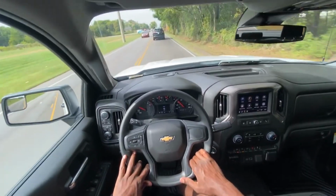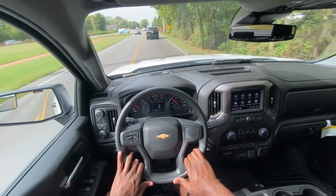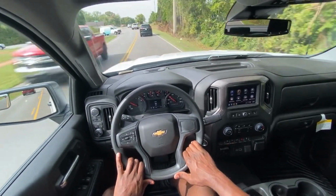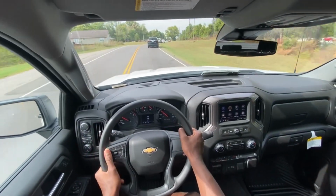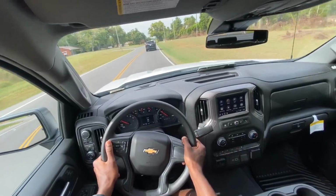But trucks are expensive nowadays. I guess they've kind of always been expensive, but that's what they're going for. They're bringing in mid-50s with semi-basic packages, or trim levels, I guess I should say.